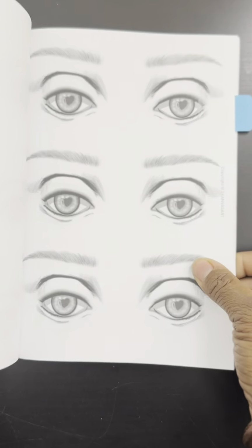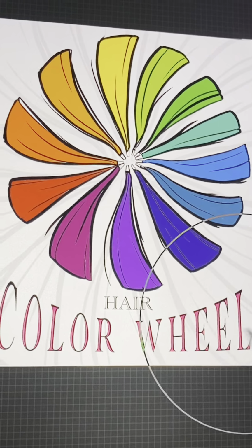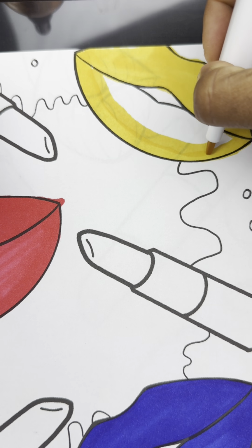We've all heard of the primary colors: red, blue, and yellow. It's the foundation of color theory. But that's just it. It's a theory. There are other color theories out there. That's a conversation for another day.